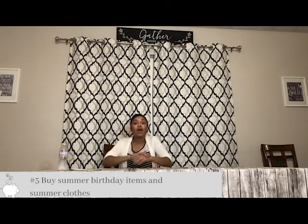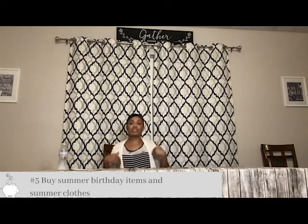Buy summer clothes now. I know that seems weird because the weather is getting colder, but I always buy my kids' clothes off season because you can save the most money that way. And so what I usually do is I buy a size larger, that way they can not only wear it now, like short sleeve items they can wear with a sweatshirt, but they can also wear it next summer.